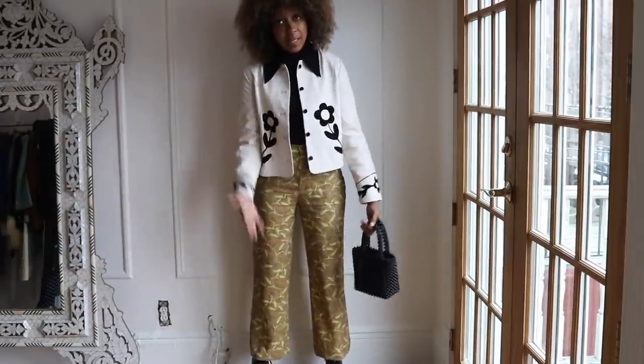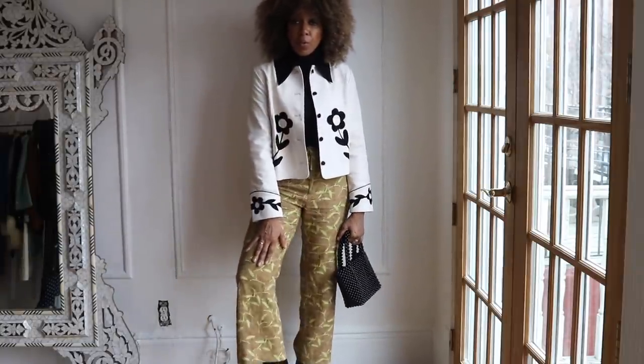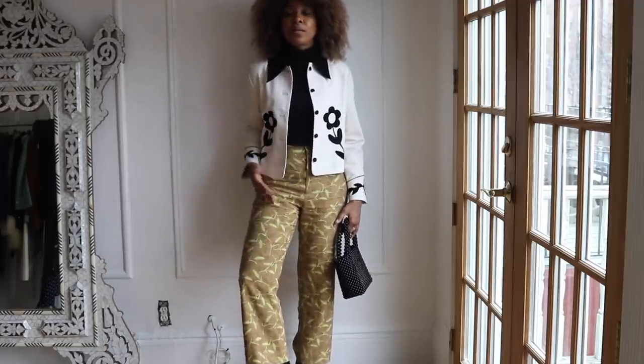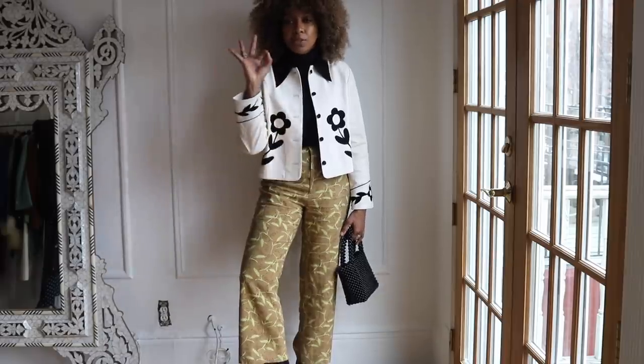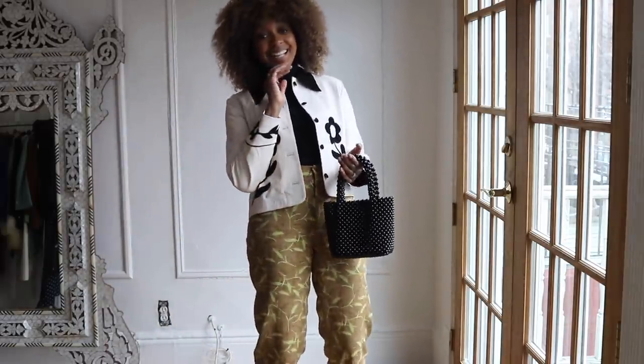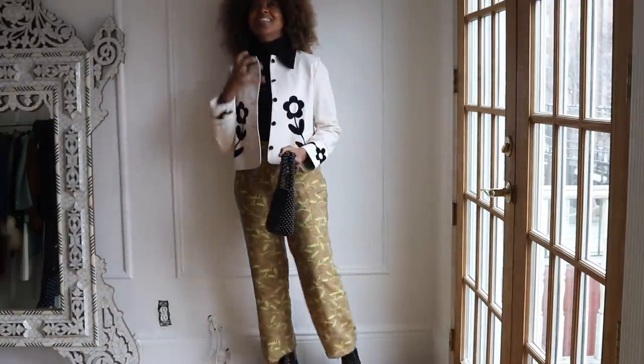Tights underneath, like I've said before, just to keep it a little bit warmer, or heat-tech leggings, like I said before. Anything just to put another layer under this and you'll be good to go. But this combination, I love this.